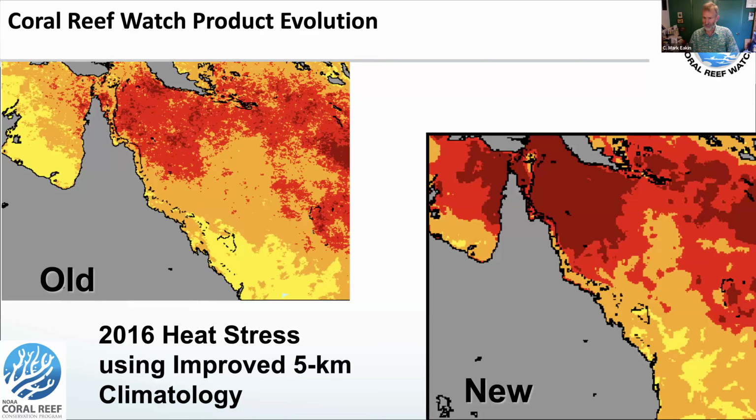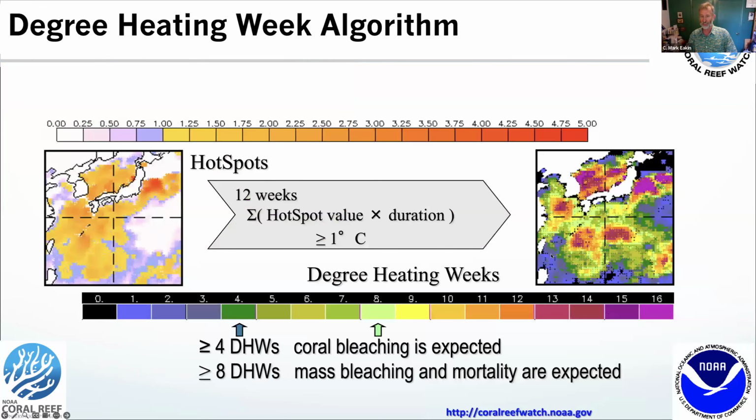Here you can see the impact that it had in a very important time, the 2014 to 2017 third global coral bleaching event. Using the old climatology, it said, well, it's warm around the northern Great Barrier Reef, but not that warm, when in reality, corals were dying hand over foot all throughout the northern Great Barrier Reef. With the new climatology, we were able to identify that and predict it properly. So this is one of those areas where there was a great improvement.